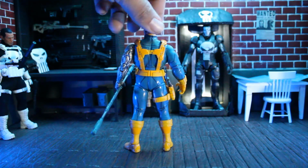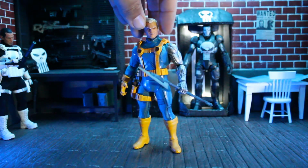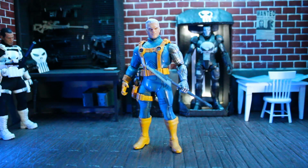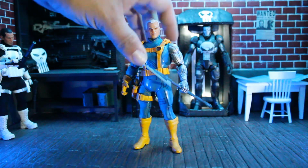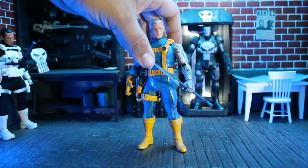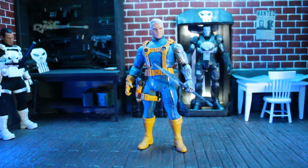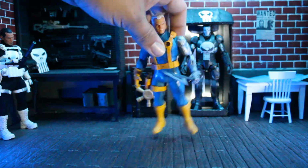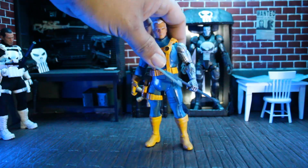Other than that, I really like the suit. I like the way he looks. I'm gonna add a scarf on him, maybe an alternate head sculpt. But yeah, it's a really cool figure. He comes with the spear. His eye lights up. I don't have the batteries in him right now. I swapped batteries to do something else, but didn't feel like putting them back in. I actually didn't even realize they were in, to be honest, till the video was already filming. So I don't feel like going through all that trouble.